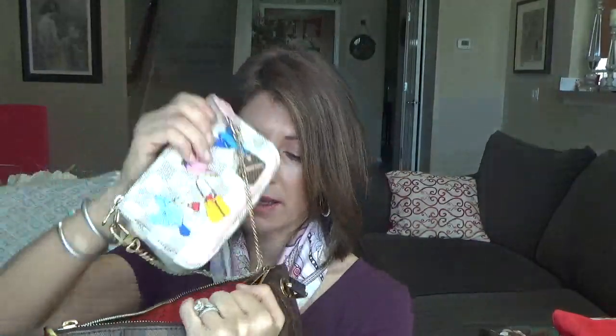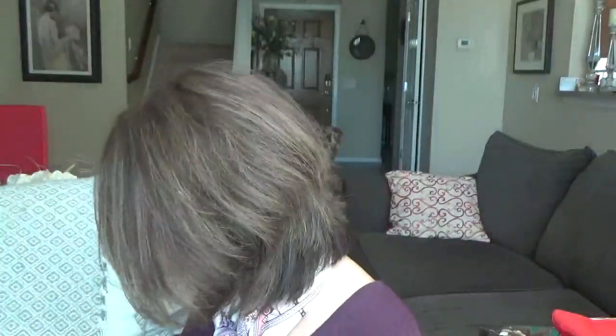Okay, you guys, there's my mod shot, and just to let you know, I don't have any problems with my Damier Azur items inside my Damier Ebene. As you can see here, it is red, and I don't have any problem sticking that in there, meaning I don't have any color transfers or anything like that. So just to give you guys that heads up.